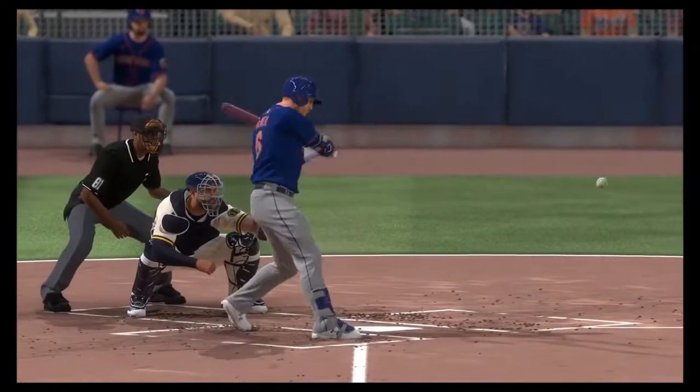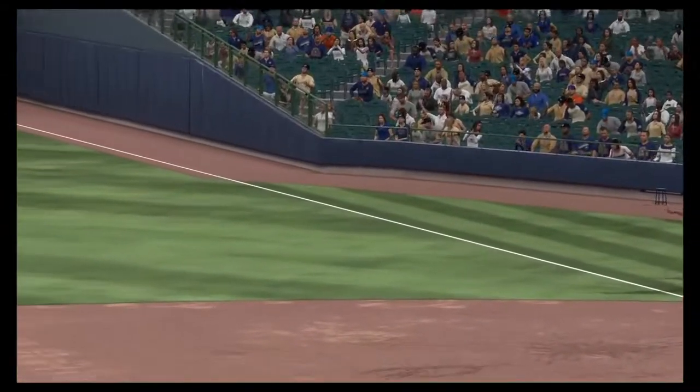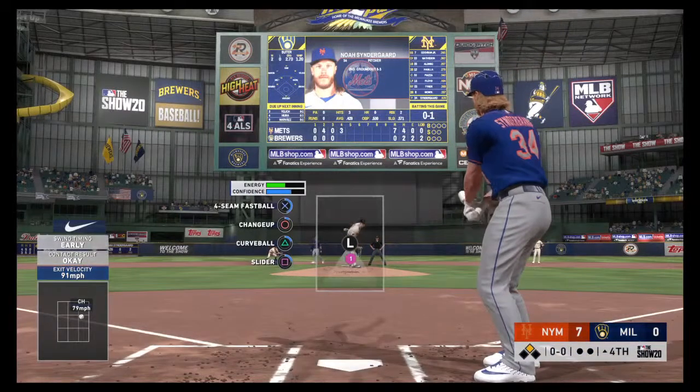Yeah, I think he was sitting on the fastball, so he got the changeup. He was way out in front of it, but he kept his hands back long enough to keep it fair down the line. That's not always easy to do.